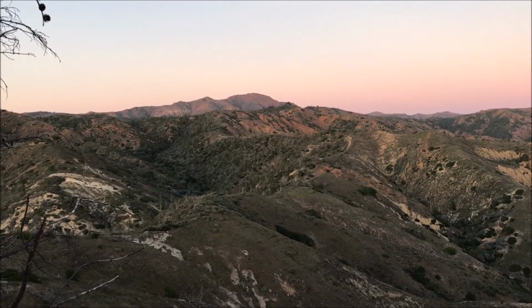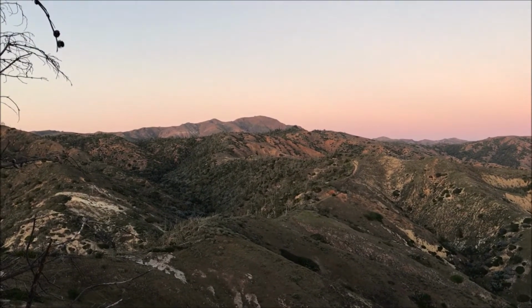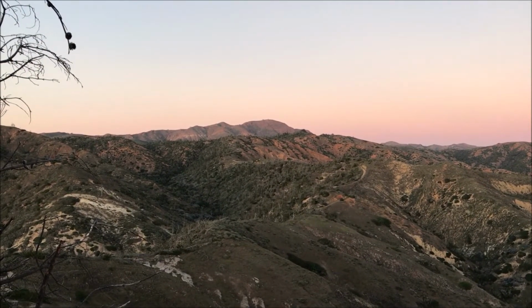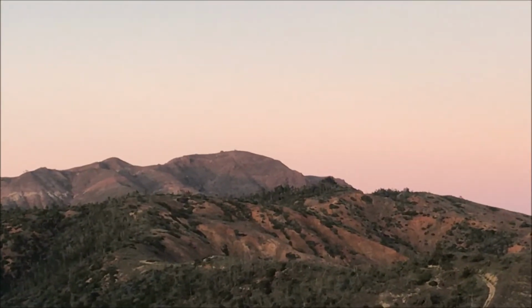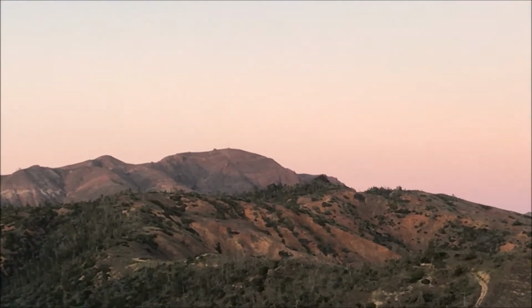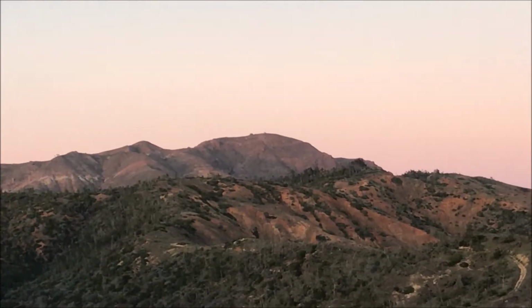Well, it's sunset. I'm about a quarter mile off from my ATV, but I wanted to show you Mount Diablo, which has one of Explore.org's cameras on it. It has very nice sunsets, and it's up on top of that tallest peak, which is the tallest point on Santa Cruz Island.